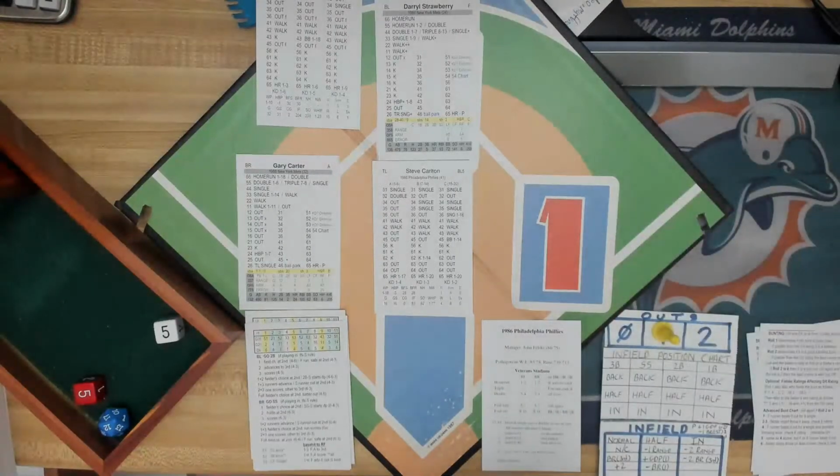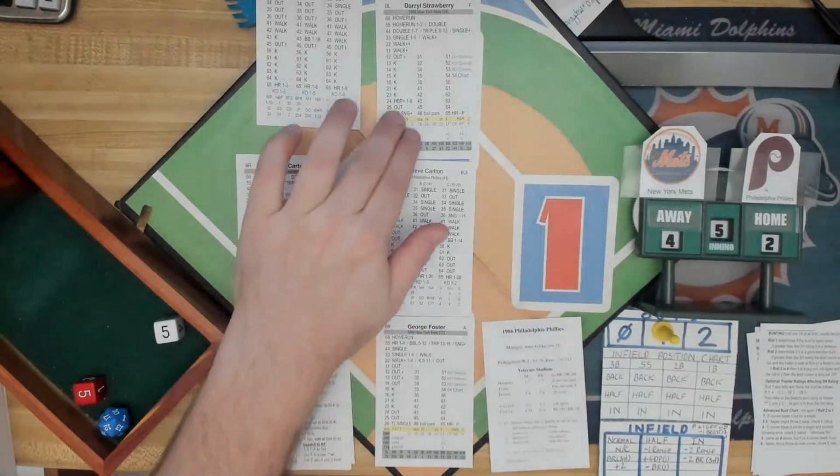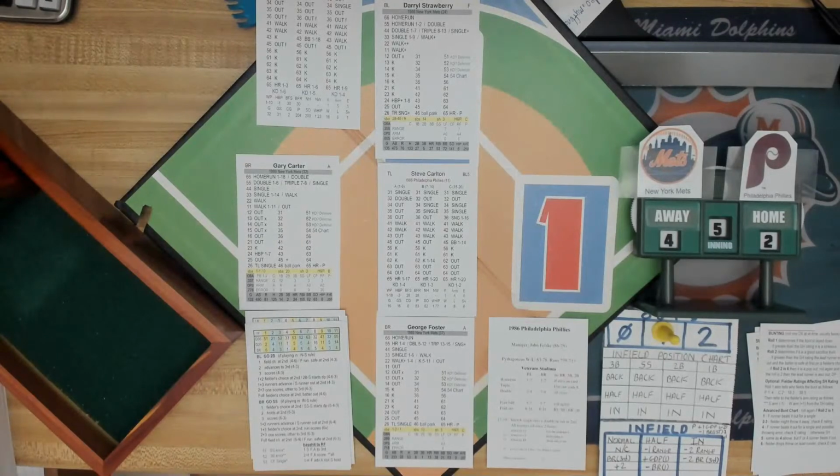Runners at second and third, but the run comes in. It's now 4-2 Mets, as Strawberry gets a double. And here's George Foster. And now Carlton's getting hit hard. 4-2 Mets. Runners at second and third. Still 1 out. Assist question mark is mandatory. Okay, but risk is optional. All right.